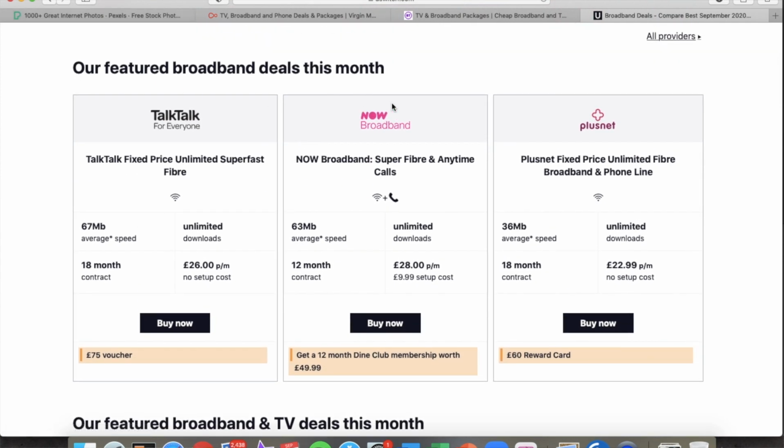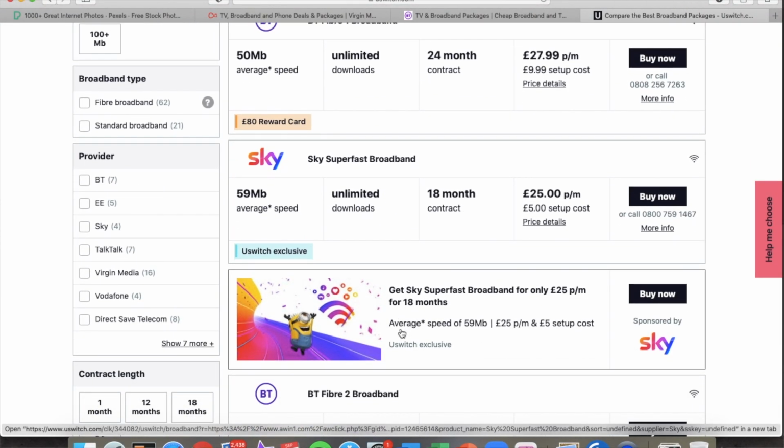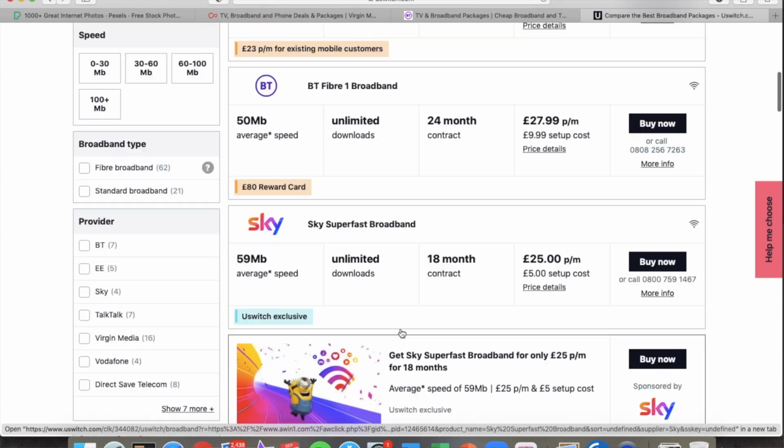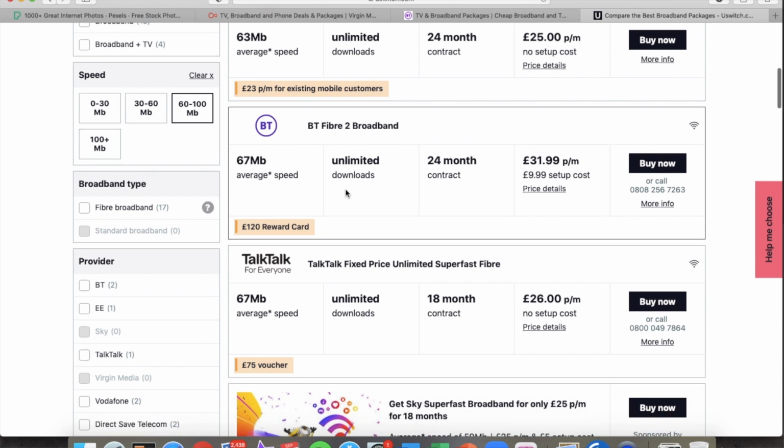So what you can do is go onto any one of these websites and search for just broadband. Don't try to get any of the other packages, unless of course you want a TV package included, and I'll get to that in a bit in this video. Just search for broadband packages, filter for whatever speed you think you need, and then compare and see what is available for you. That is actually the cheapest way to get one.